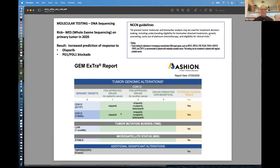Any questions? And this information is being considered by my oncology care team and is part of my next treatment beyond standard of care. Actually, this report is still in the guidelines. It's in the rightmost box of the guidelines.